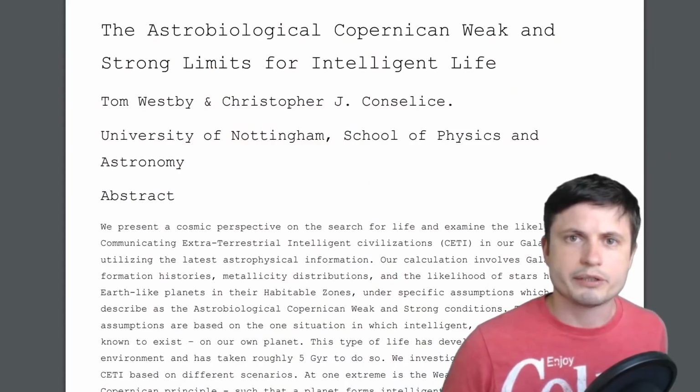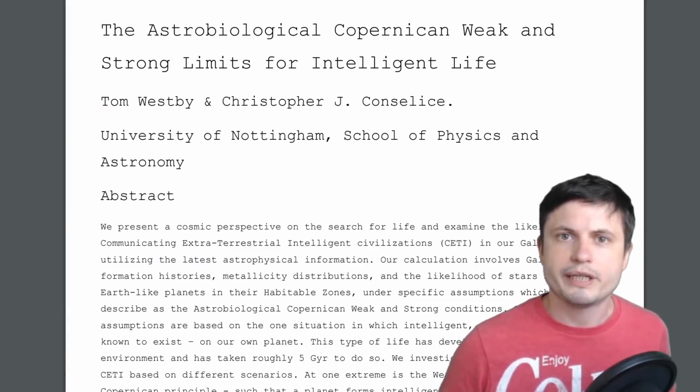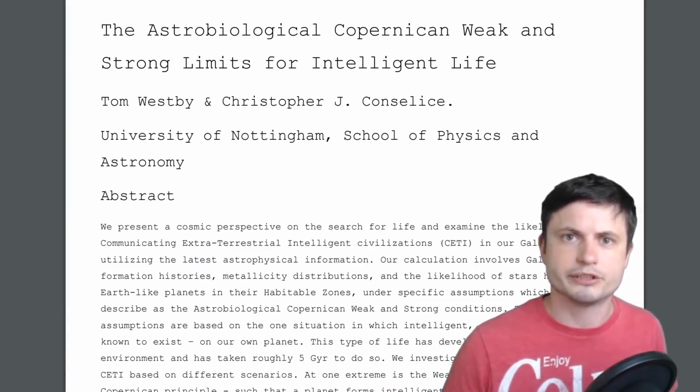And using a lot of the modern data, the scientists behind this paper proposed that there should be around 36 different so-called CETIs, communicating extraterrestrial intelligences in the Milky Way galaxy. But why do they think so? How did they come up with this? And most importantly, why can't we hear them?